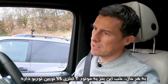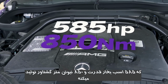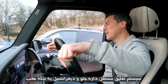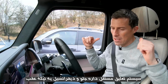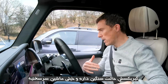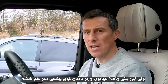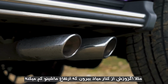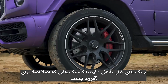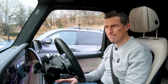Anyway, let me tell you about this G. It's got a 4-litre twin-turbo V8, 585 horsepower, 850 newton meters of torque. It's got an automatic gearbox, 4-wheel drive, independent front suspension, rigid axle at the back. We've got 3 locking differentials, one at the front, one in the middle, one at the back. It's got a low range mode. It is hardcore. However, this one is set up for the road and posing in Chelsea. So it's got a low slung exhaust which affects the ground clearance. It's also got some seriously cool alloy wheels with very un-off-roady tyres.